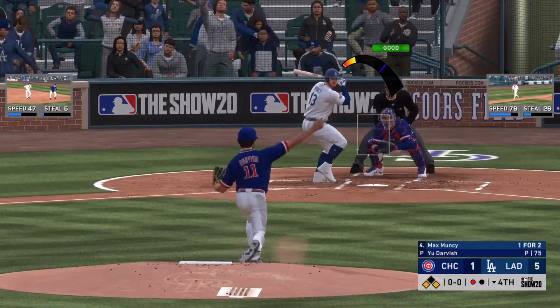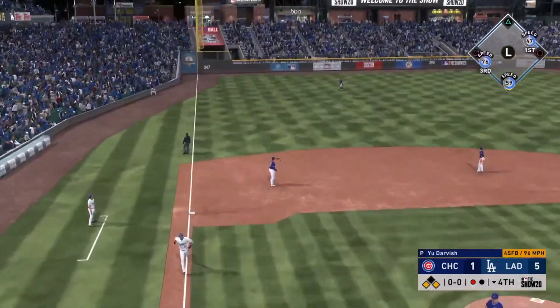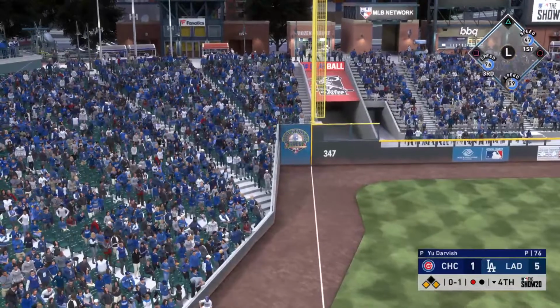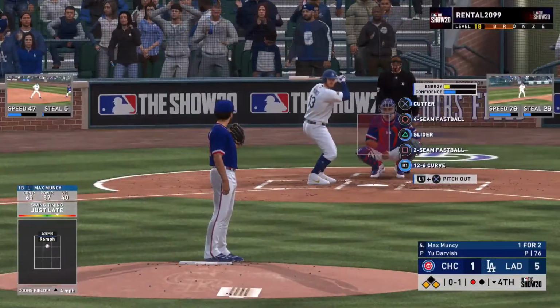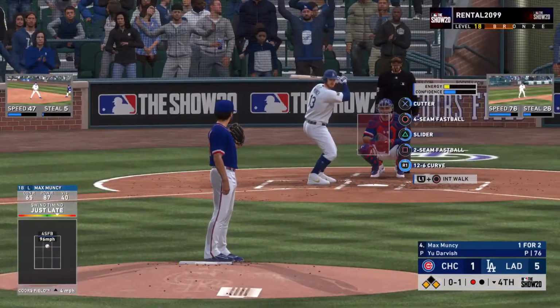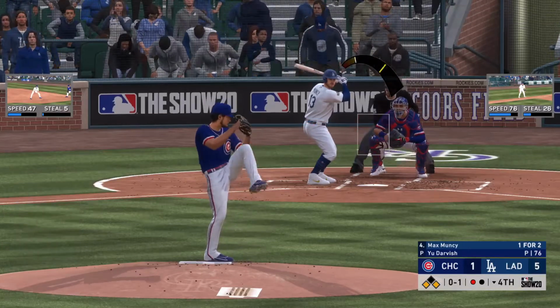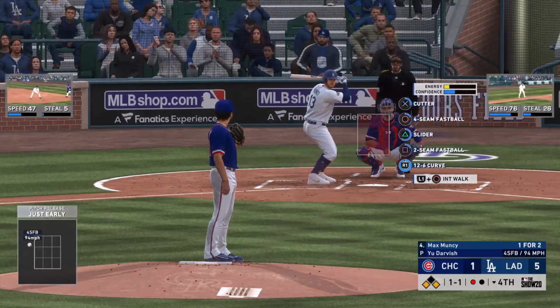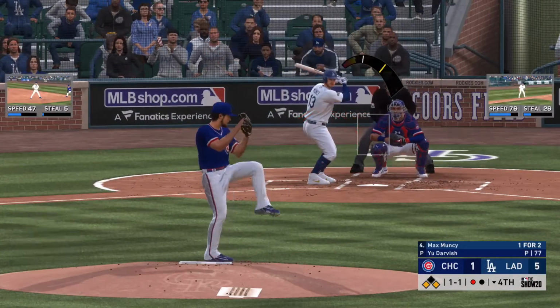Next up is Max Muncy. A swing and a shot hit down the corner. And he pushed it just a bit too much and wound up with a foul ball. A hit in two tries for him so far. Here's the 0-1 pitch. Ball inside. Runners are at first and third, one away.